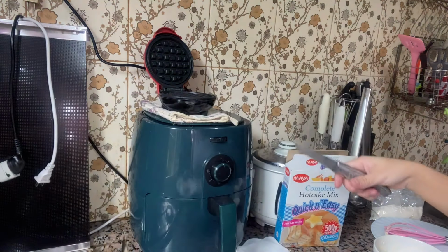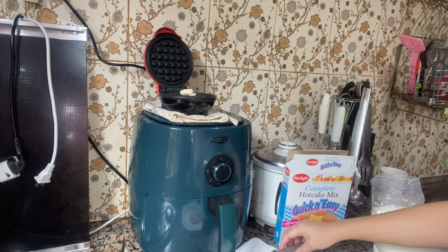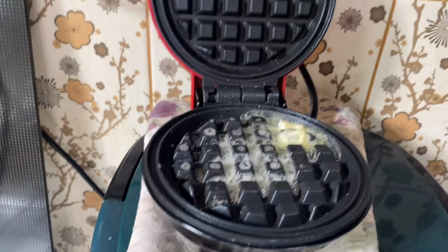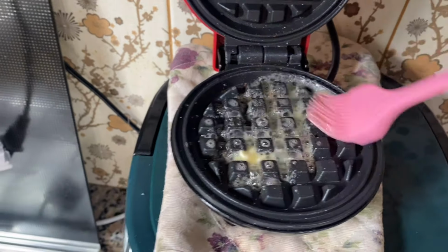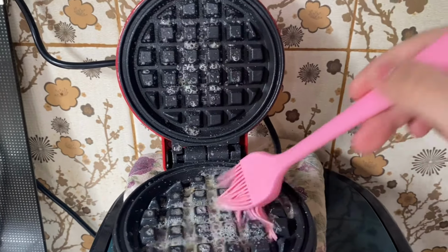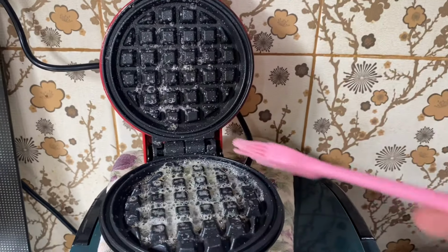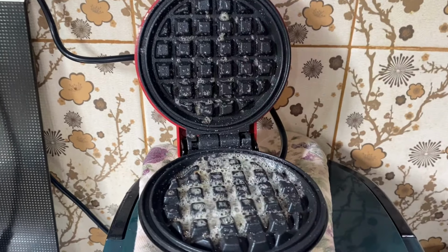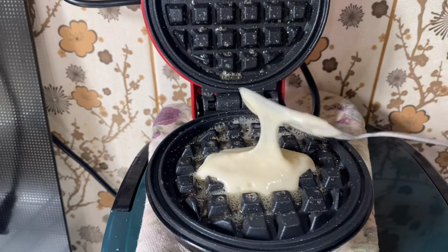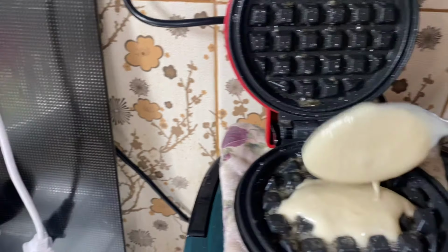Ta-da! And then we'll put another one. Lagyan din natin yung taas. I-grease din natin tong taas para hindi dumikit dyan yung waffle. Tomato stick siya, guys. Pancake mix lang to, ha? Itong ginawa ko. One for Mia and one for Mira.